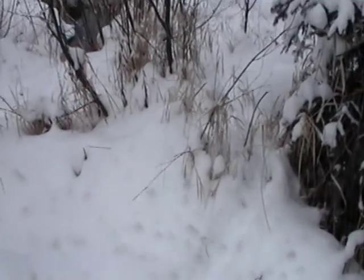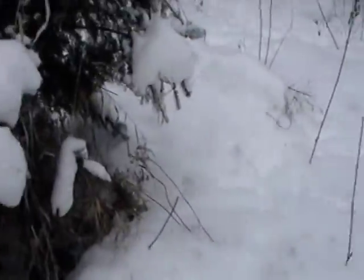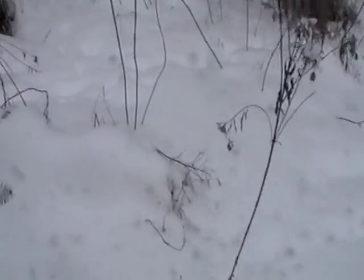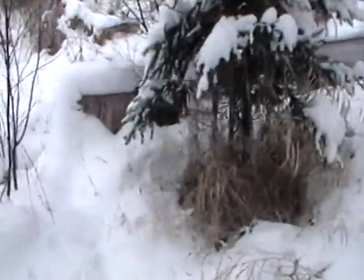There's his path over there. Let's see where he went with it. And his other path went over there. He went to the upper stream that direction. He didn't come over this way at all. And this is Ben's Bridge.